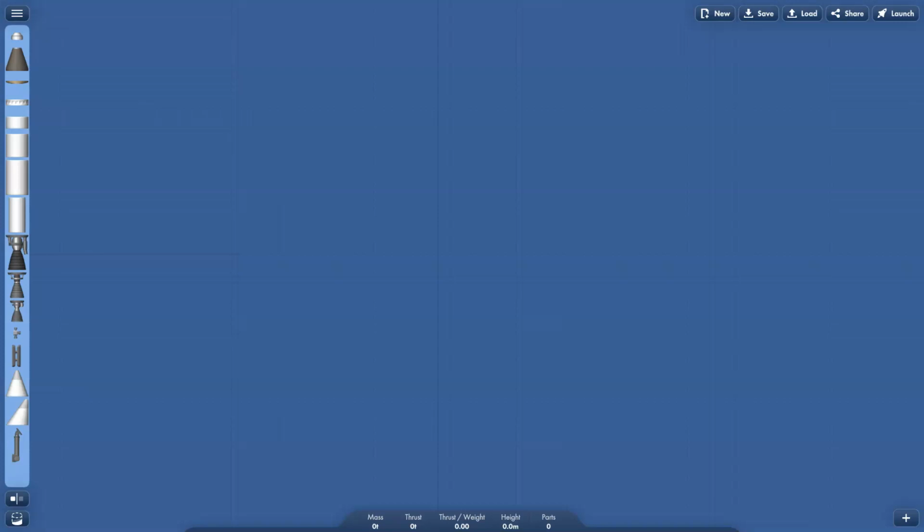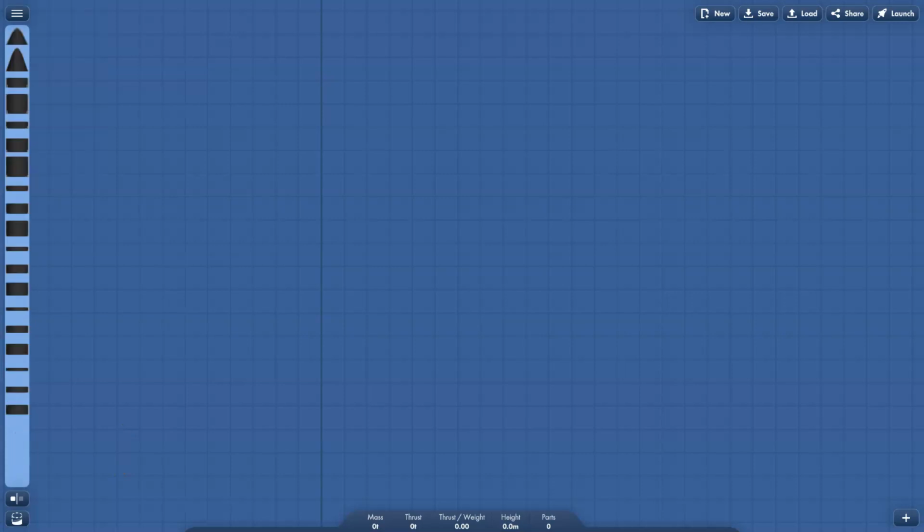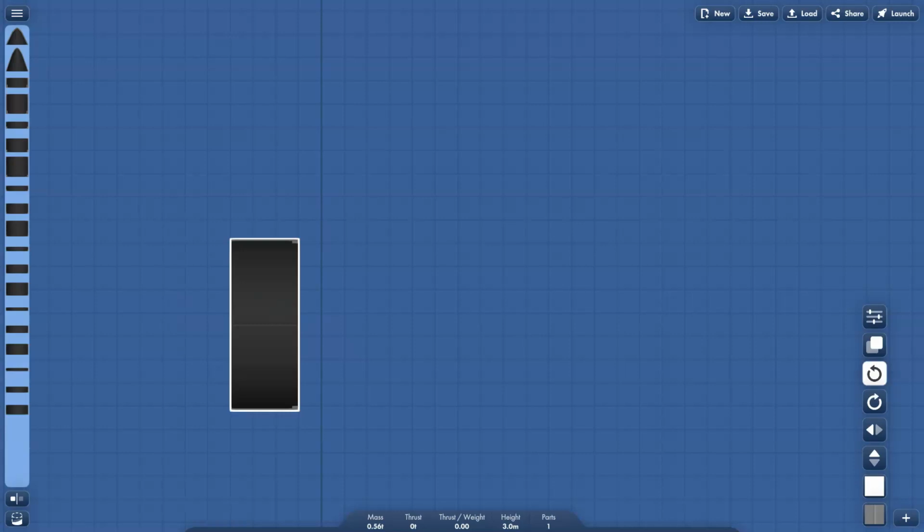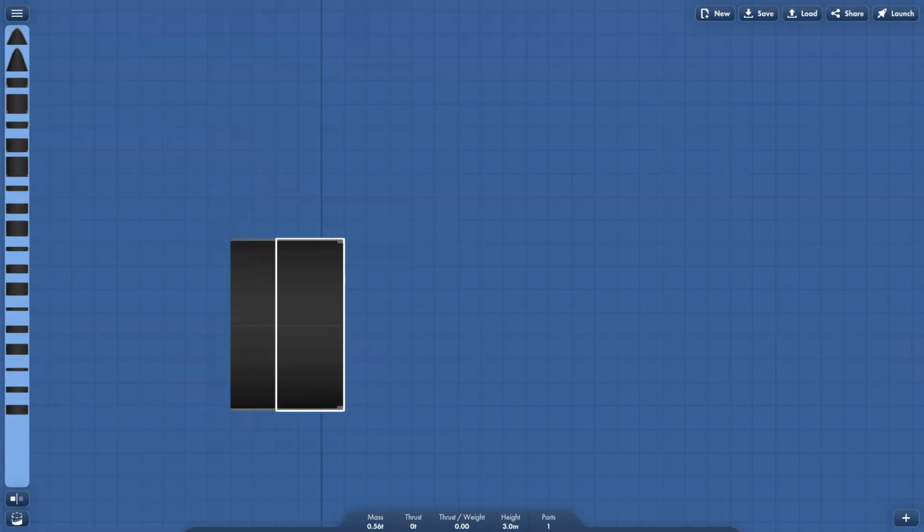What should we be making? Let's make a Mars base. We're going to see if we can survive. We're going to use these extra long fin tails. Why am I shouting?